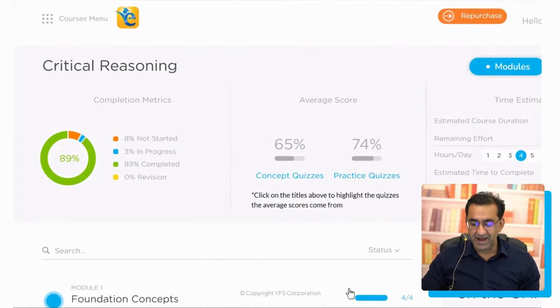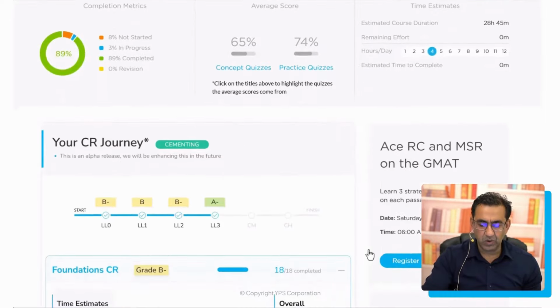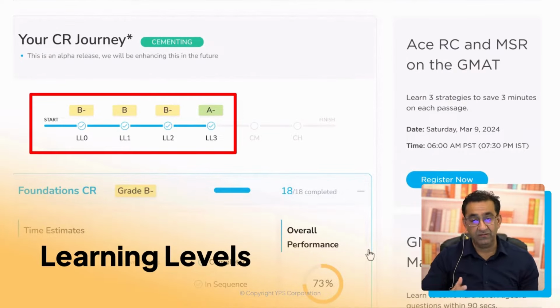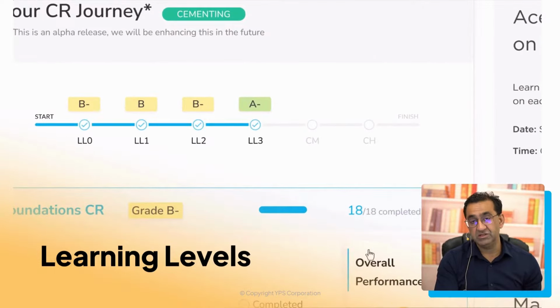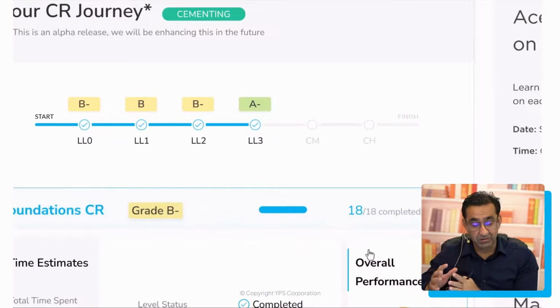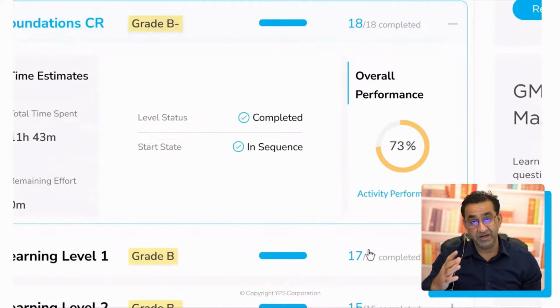So this is where the advent of AI came in. Let me zoom out, and we have what we call the journey view. Now let's talk about what we do in the journey view. The first thing you see is that this entire course is divided into what we call learning levels, LL0 to LL3. So there are 4 learning levels here. The second thing you see is that there is a grade for each of these learning levels. So now you have these 75 activities compressed into 4 grades, which I think is a lot more palatable. We will further compress them into a single grade, so once you're done with the course, you know the grade that you're getting. These grades are updated in real time, so as you're doing the course, you can see your grade.